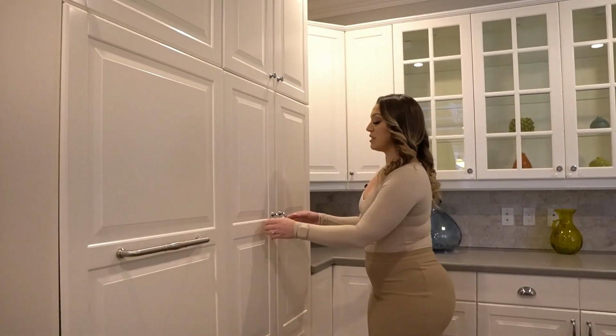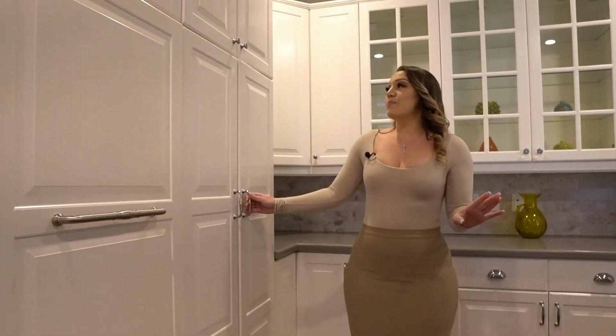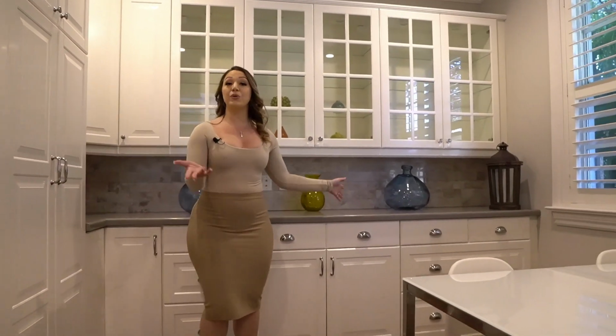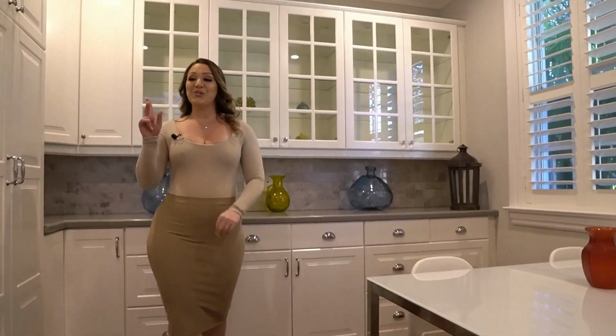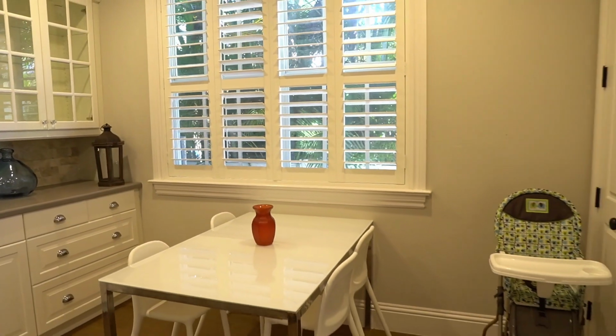I love the way it all closes. Just more shelving in here. They've got games. It's perfect. Can you imagine if this was totally stocked with anything you're going to need for maybe a catering party? This would be a great place where you can prep all of that food. So let's move on here. We'll go on to the laundry room and garage.